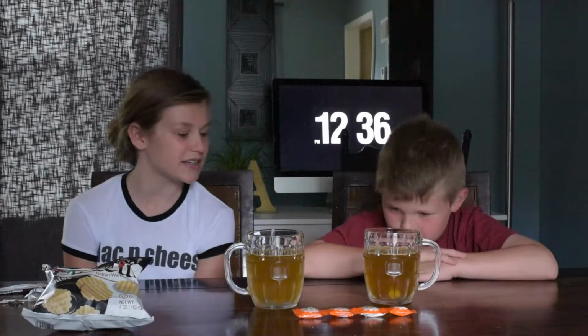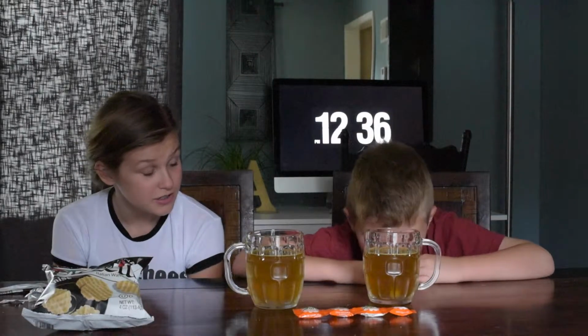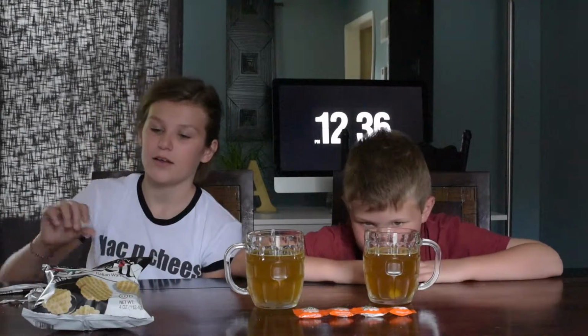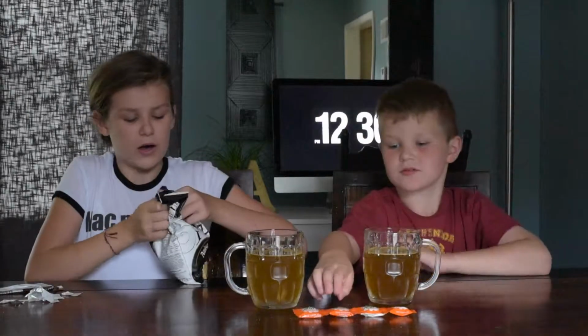Should we go to the next candy? And then yours looks a lot, it's starting to look like brown too. Okay. You want to do this one? Sure. Oh, it smells so good.